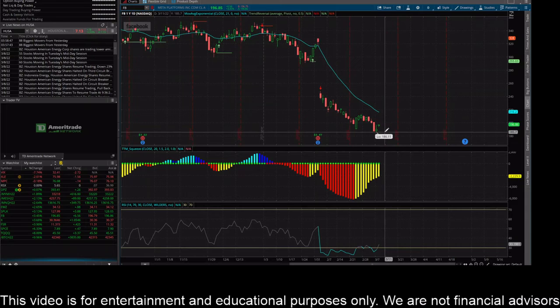I will keep you guys updated. But for me, it would be nice if this thing could rally up, set a higher low, or at least head into some consolidation, and not come down and set a lower low here. Because if it does in the near future, I'm going to be screwed on my Facebook puts. So I'll definitely continue to keep you guys updated and let you know how that trade works out.